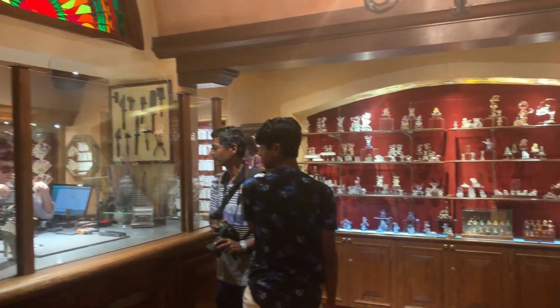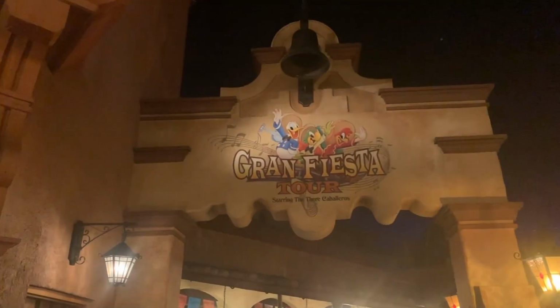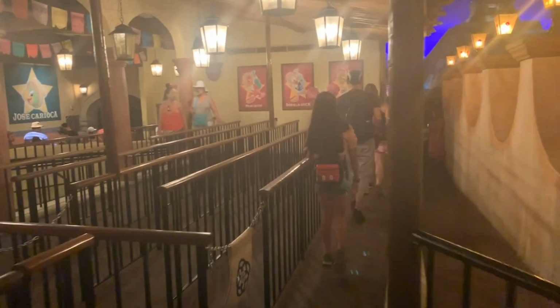So there's also this glass store, which they do have in a couple other countries. I am headed now to jump on the Grand Fiesta Tour, which is the boat ride here in the Mexico Pavilion. This is one of only 2 countries that actually has a ride you can go on while you're in that country. This is a boat ride with Donald, Panchito, and Jose Caracas, collectively known as the Three Caballeros, and you go on an adventure through Mexico.